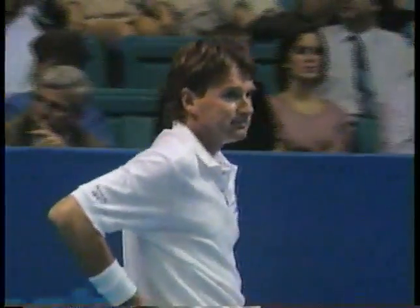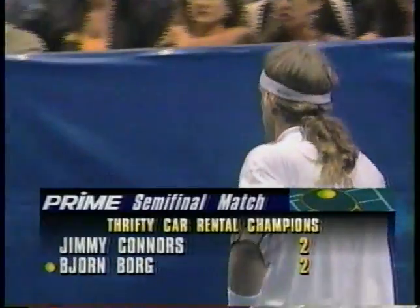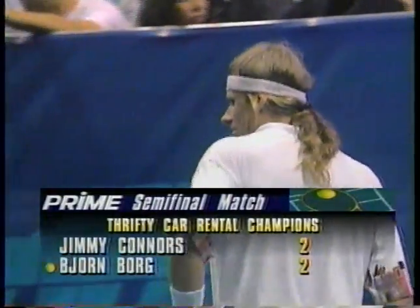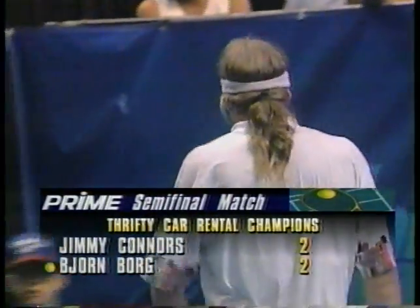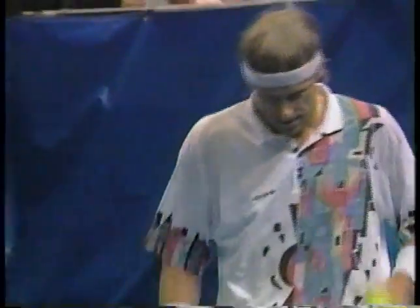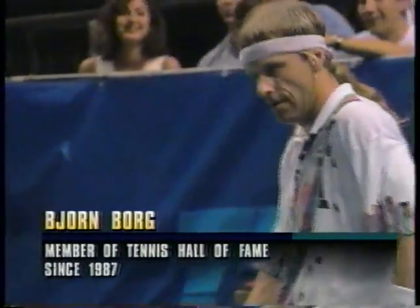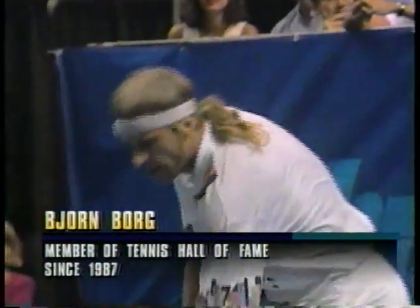Borg had some early opportunities in Connors' first 2 service games. He had break point. He wasn't able to convert. Both players working extremely hard. Normally at the beginning of a match, you kind of try to get your rhythm and just play nice, solid percentage tennis. These guys are going at it hard from the first bell.